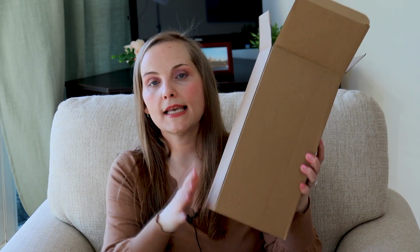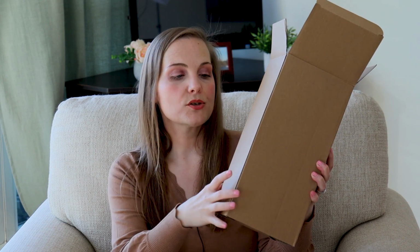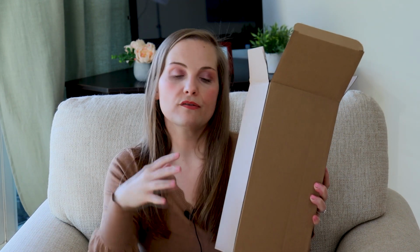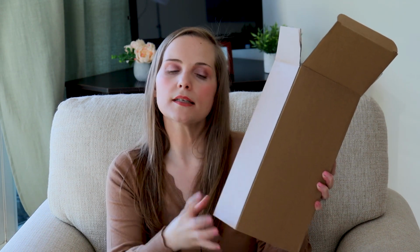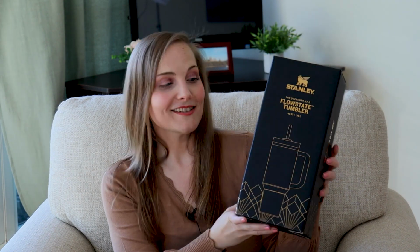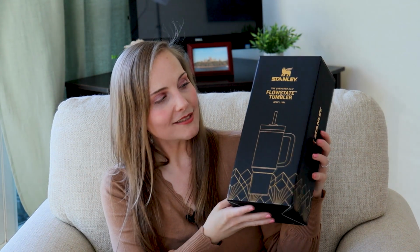So it came in this box, and then it actually came really nicely wrapped, like the actual Stanley box came wrapped with a nice tissue paper. So it was really nicely wrapped. I couldn't get the tissue paper back on, but that's fine. But I have not had a look inside the Stanley box to actually see what the cup looks like. So here it is. So this is the Stanley box.